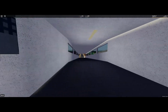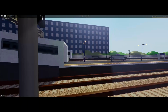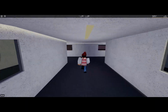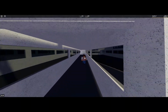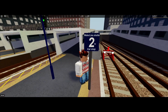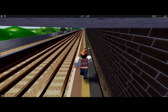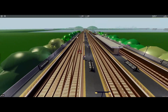And also, Morganstown could be serving Waterline soon as a Waterline shuttle. It's going to be, I think, the only station on all of Stepford County Railway to serve all three lines. As you can see, it says Waterline shuttle, 2-car stop. So there could be a potential Waterline here, and Express could use it. Same with platform 6.